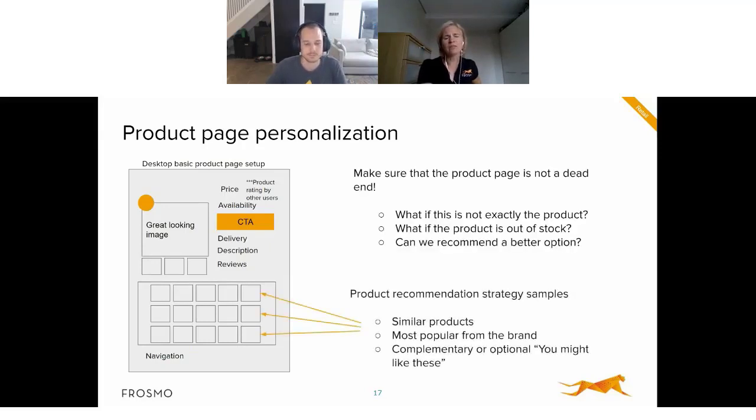So we have some samples. If we talk about e-commerce, one really important piece of advice I have for you is to make sure that your product page is not a dead end, because it's not the right product for everyone who lands on that page. So you want to make sure that there is inspiration. Then especially in situations where the product is out of stock, you want to make sure that you're immediately recommending an alternative and having something relevant for the visitor to continue with, because otherwise they're just going to bounce away. And here are some product recommendation strategy samples that would work really well on product pages.